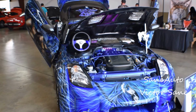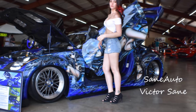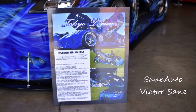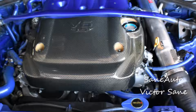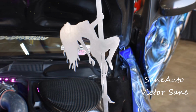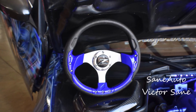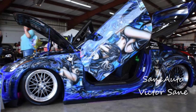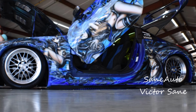This Nissan 350Z suspension is just as impressive as the rest of this Z car. The complete ARK Performance aluminum alloy suspension also houses an Airbagit air ride suspension system, and it all sits on Veilside wheels, 18 by 9.5 in the front, 18 by 10.5 in the rear.